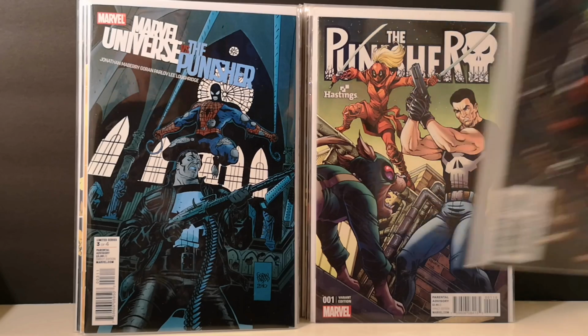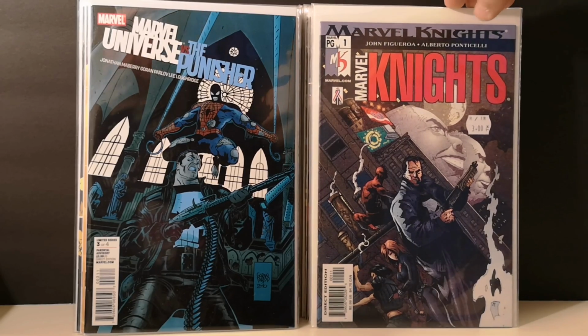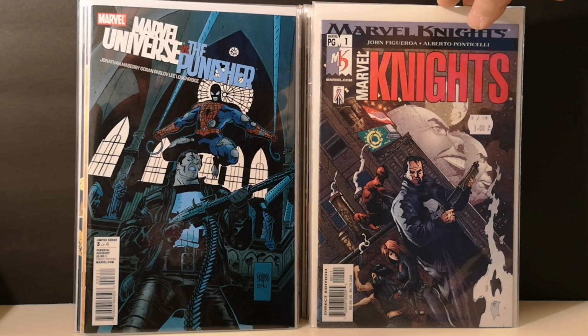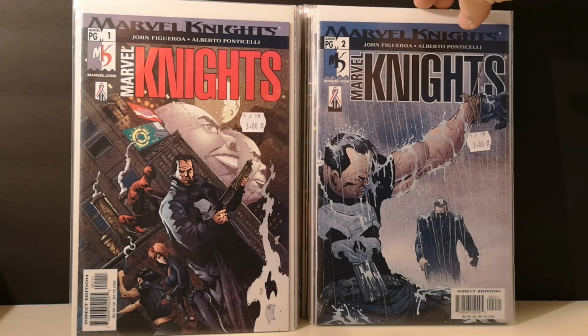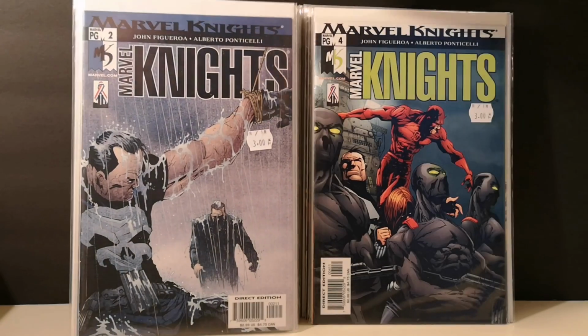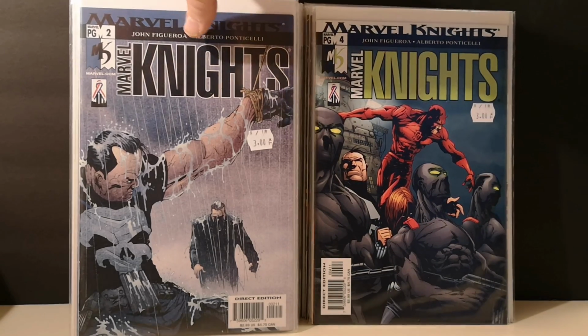Speaking of more Punisher, here we go with Marvel Knights. This is, I believe, the second series of Marvel Knights, featuring Punisher, Daredevil, Black Widow, and whoever else. And issue 1 and 2, and issue 4. So let me clear these up, and then I'll start on to the next.